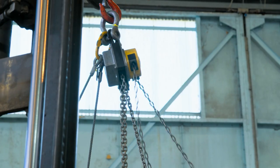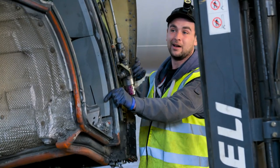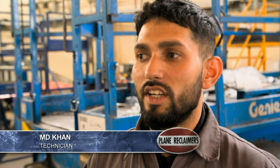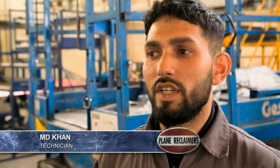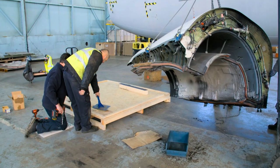Sam may be an old hand at this, but he has some new crew members in sight. I have not done this kind of thing before, thrust reverser, but Sam with me, he's a good teacher, so I'll be all right.